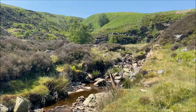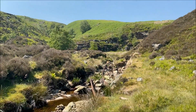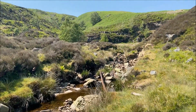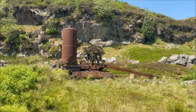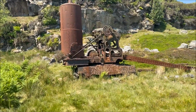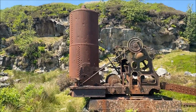Now the steam crane is just round that bend there. So we should get to that, shouldn't we? Yeah. Alright, shall we push on? Yeah, let's go. It's a bit rusty. Yeah, just a bit.